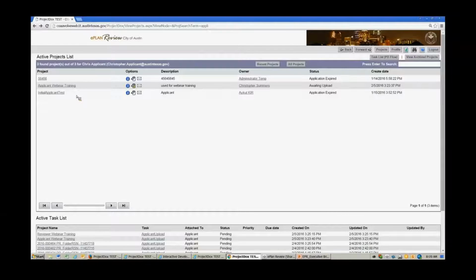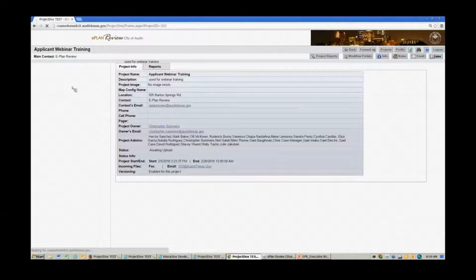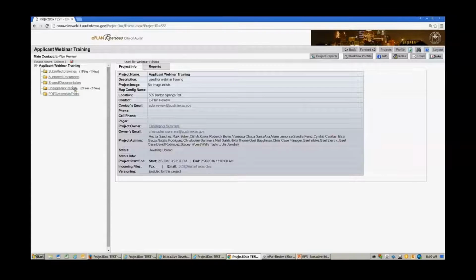So let's go ahead now and open up the actual project itself. We can dive right in. So this is your project homepage. So over here you see all the list of different folders that you as an applicant would have access to. You have your submitted drawings, which obviously are your plans. You have your submitted documents, which would be like Word docs, other PDFs, engineers reports, anything except a spreadsheet. Pretty much you can upload there.